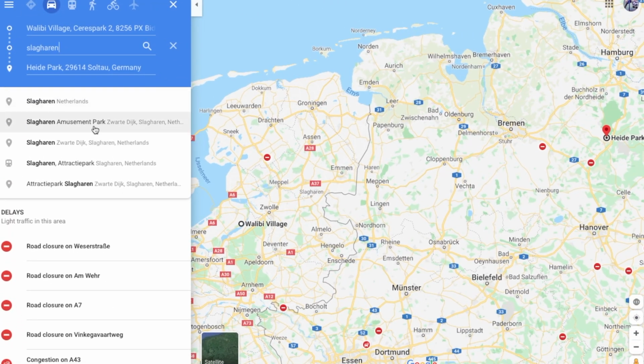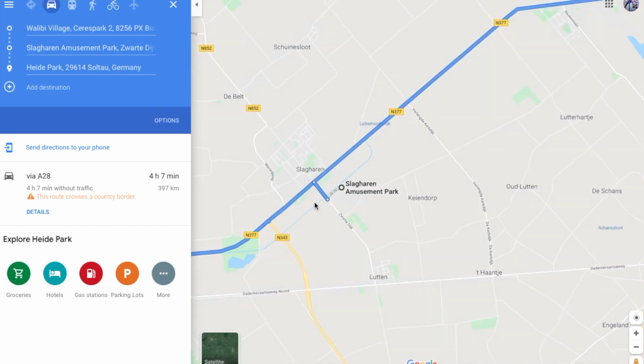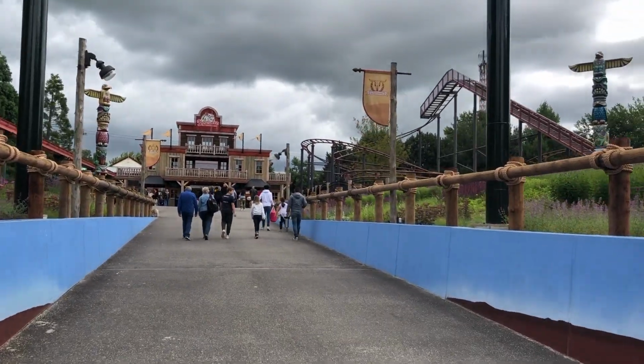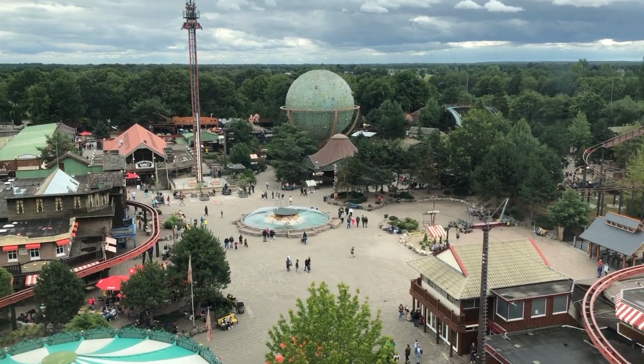As luck would have it, Slagharen Theme Park falls en route, approximately 1 hour into the journey. So let's call in there for a few hours. Slagharen is a relatively small theme park which accompanies a holiday village and a water park. Like a superior version of Butlins, I guess.